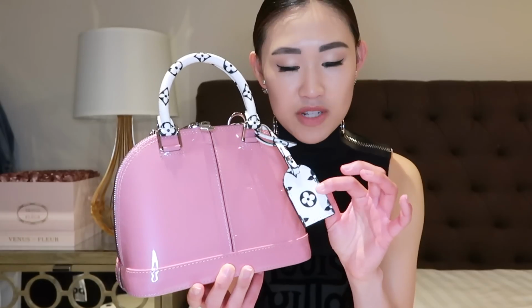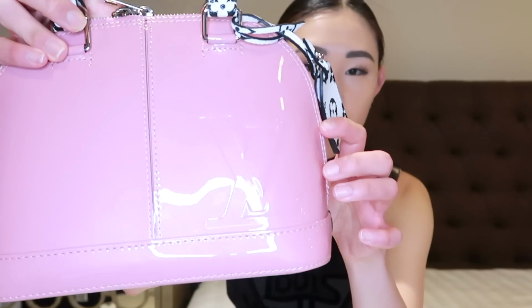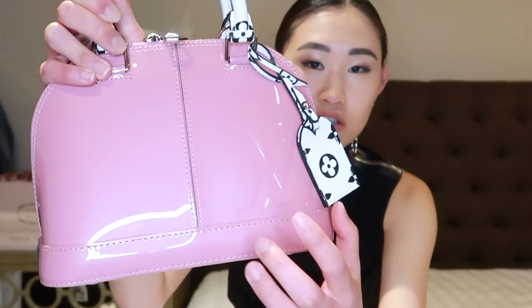Our next one is this pretty pink Alma bag, and this is the mini size. The thing I like about this is the contrasting white monogram handles and this little charm tag. The Alma is one of the brand's most recognizable shapes, but I like how they did this one in this pretty pinkish rose color, and there's also this LV that's etched onto this corner.